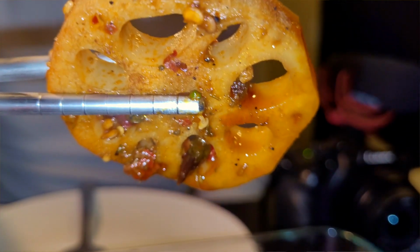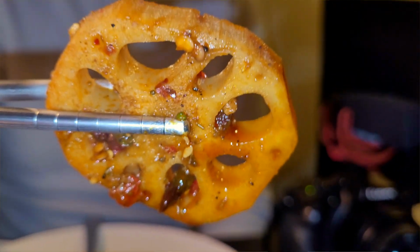Oh yeah. Oh wow. Yeah, and of course the lotus fruit, always gonna be good. Not quite as crunchy as I'd like it, but just soaks up all those peppers. Wow, and you can taste the whole chilies in there too, like the whole chili flakes.